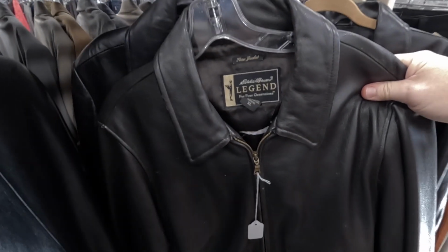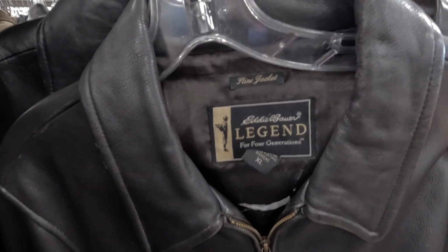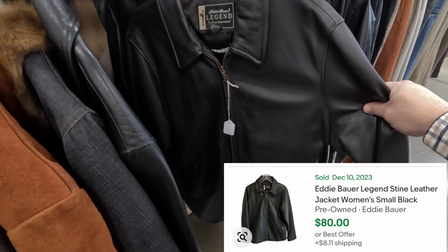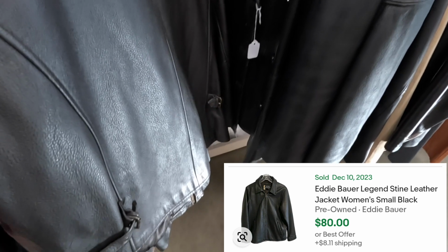All right, over here in the leather coats, I found this Eddie Bauer, I guess, Stein jacket, if you can see that. They're asking $19. So it comes at like 80 bucks. It's in really good condition. It's got buckles on the back. So I think I'm gonna go ahead and pick this one up.